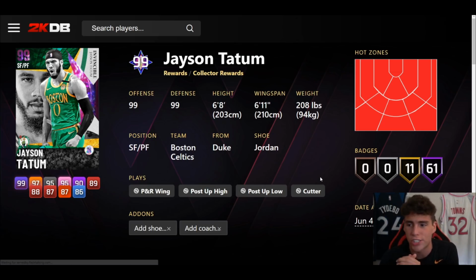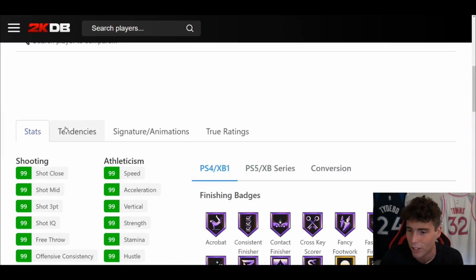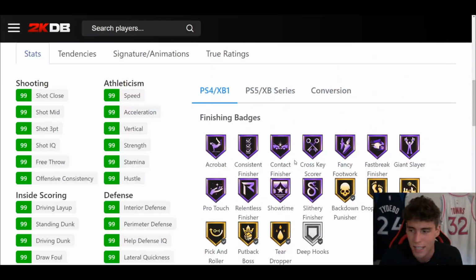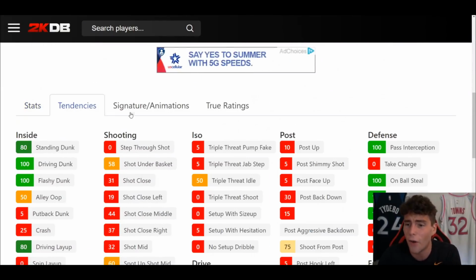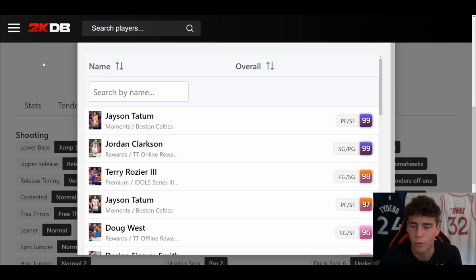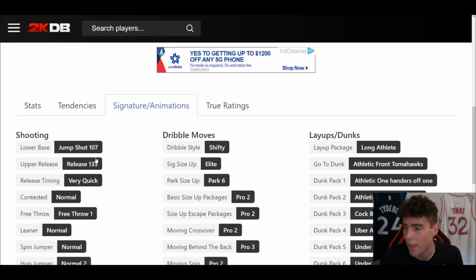Coming in at number 5, we do see Jayson Tatum, 6'8", 6'11" wingspan, hot spots from everywhere, 61 Hall of Famers, 11 on gold. There are no flaws with Jayson Tatum either. It's just really a preference of release animation-wise. And although I don't love Jayson Tatum's player model, I will be the first to admit that this jump shot, 111 or 107 on very quick, is so chicken. It's one of my favorite releases in the game.